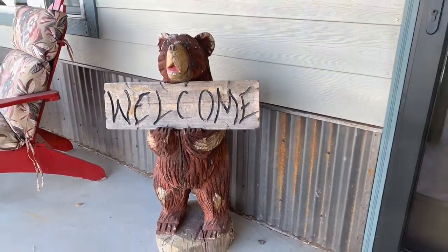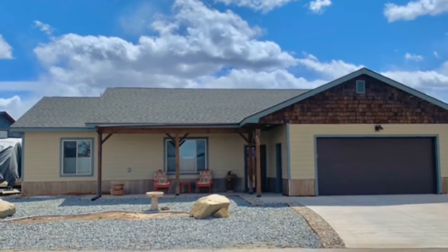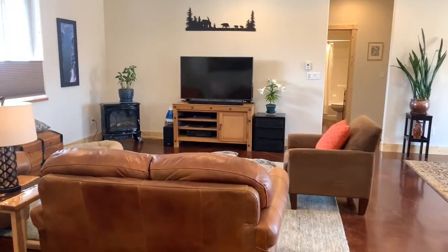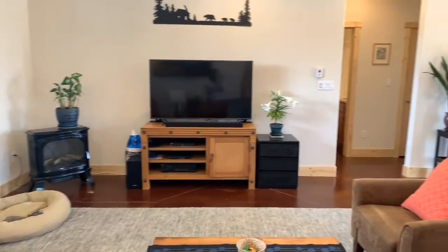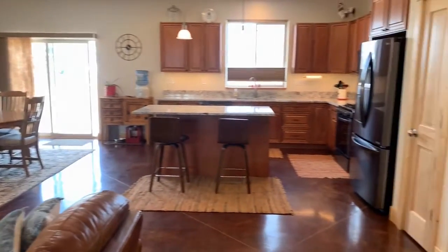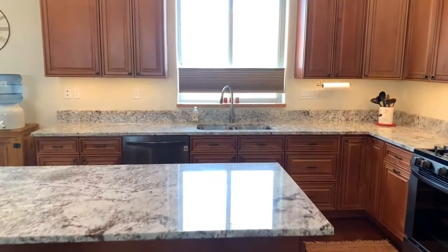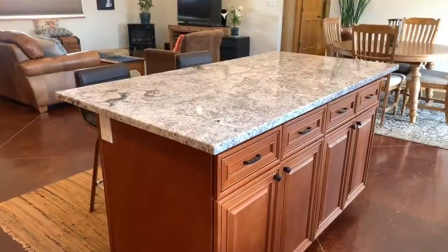Welcome to your very own custom-built home in Gunnison, Colorado. Completed in 2019, this beautiful open-concept, three-bedroom, two-bathroom, two-car garage, ranch-style home features stained concrete flooring with in-floor radiant heat throughout. The spacious kitchen features soft-close cabinets and granite countertops, under cabinet lighting, and an upgraded kitchen appliance package.